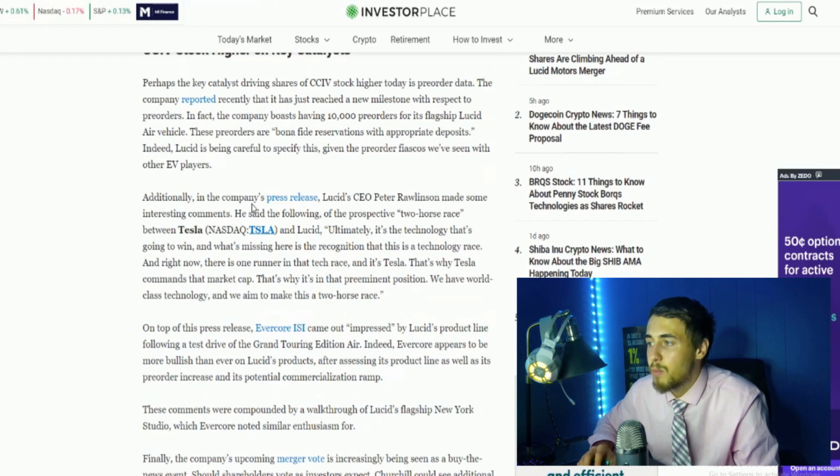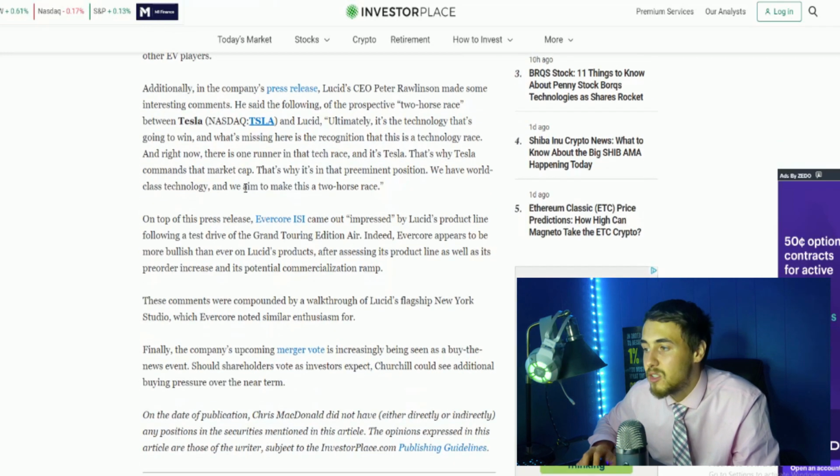Additionally, in the company's press release, Lucid CEO Peter Rawlinson made some interesting comments. He said the following of the prospective two-horse race between Tesla and Lucid: "Ultimately, it's the technology that's going to win, and what's missing here is the recognition that this is a technology race. And right now, there's one winner in that tech race, and it's Tesla. That's why Tesla commands that market cap. That's why it is in a predominant position. We have world-class technology, and we'll aim to make this a two-horse race."